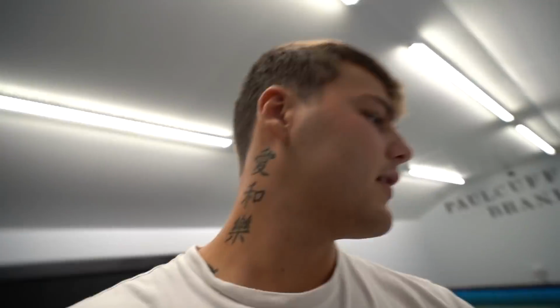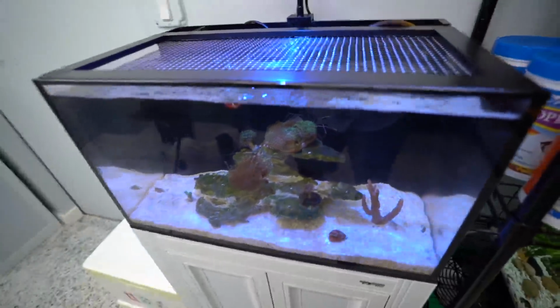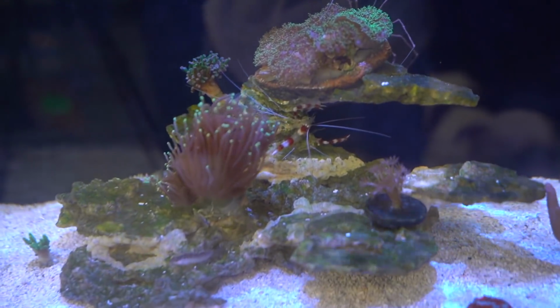When Tommy does come and do another clean out on this, I think he actually comes tomorrow, because he's got to clean this one too. Tommy, if you're not familiar, is the guy who cleans my saltwater tanks. Tommy will glue all these down. The saltwater tank looks absolutely amazing. It has more corals in it.